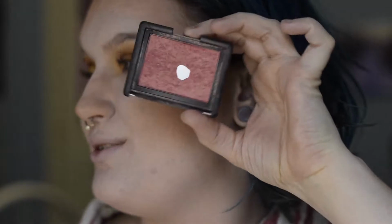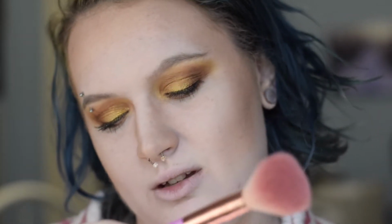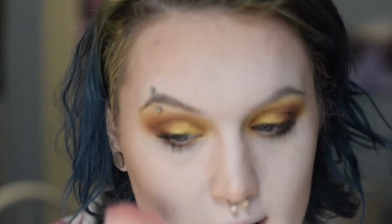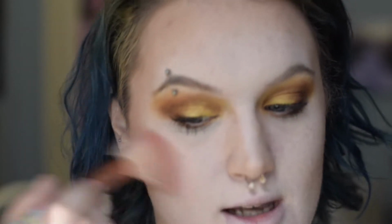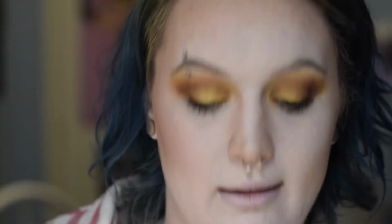Now for blush, I'm going to be going into the NARS Orgasm, which you can tell I've done quite a number on. I really love this color on just my favorite fluffy blush brush, but it doesn't really have a name on it. My sister gave it to me as a gift because she will never use brushes like I do. I'm thinking to myself, I don't need to add more pink to my face. I'm already freaking pink, like pale pink.